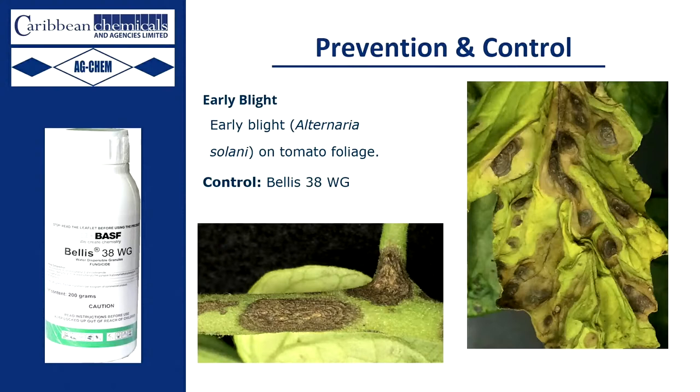Right, farmers? Good. So if you're seeing early blight situation, then your Bellis comes into play critically here. It has a double systemic action. So what you're going to be getting is anti-sporulant, meaning that the spores won't spread and it will lock down the disease in a very quick time.